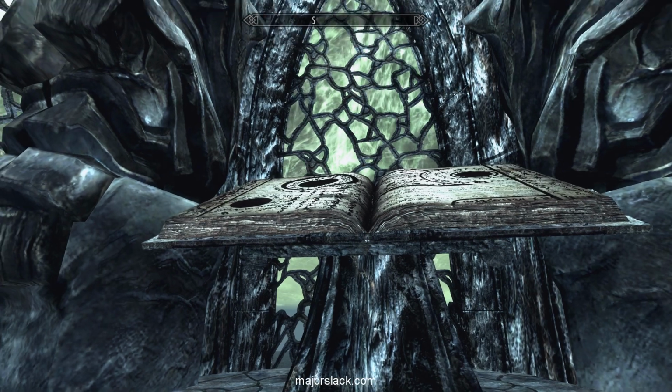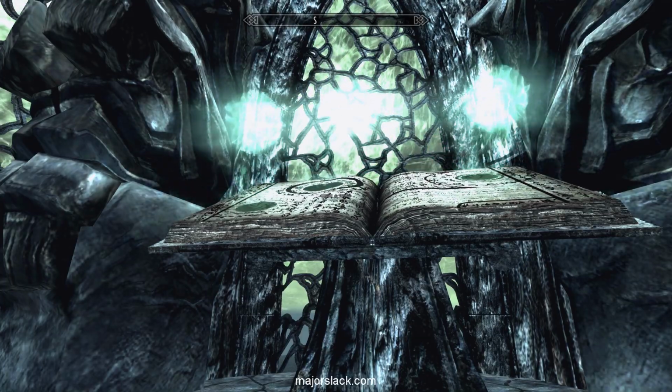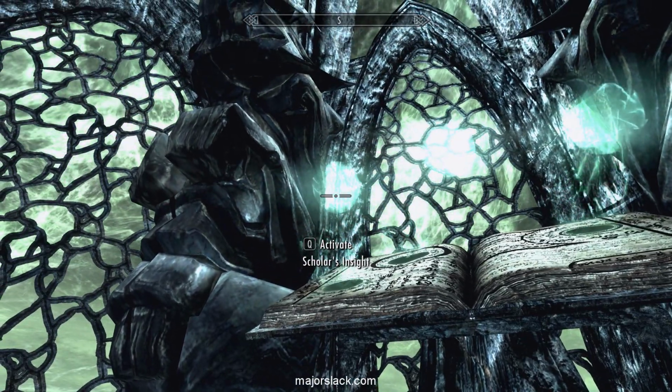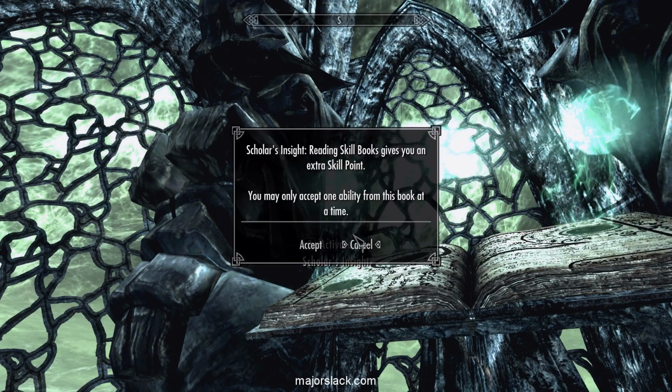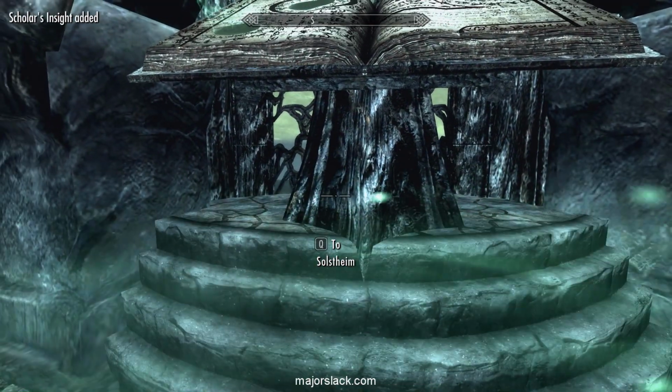That's it. You get 1 of 3 different bonuses. Now I'm not going to sit here and go through all of them because that lurker is on my arse and it's getting more and more suspicious. This is the one we want right here. Scholar's Insight. Okay, reading skill books gives you an extra skill point. You don't know how immensely useful this is going to be to finish off our build. Alright, so accept, and let's get the F out of Dodge by going back to Solstheim.